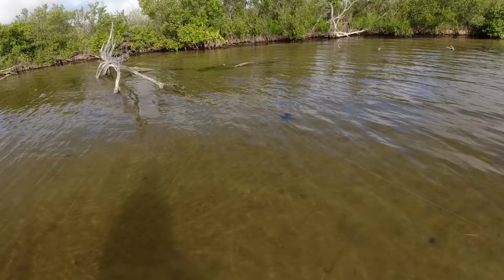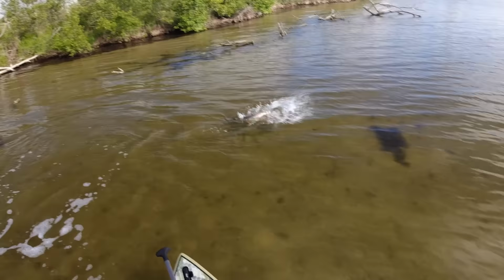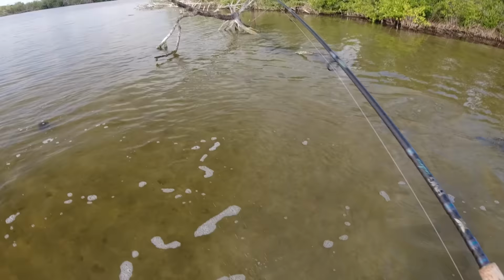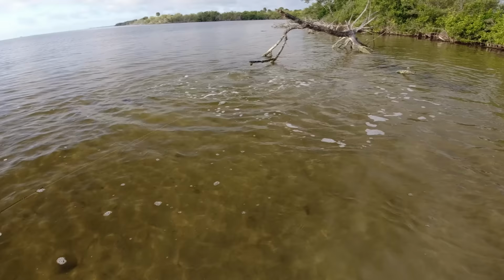Gold, got it. That's what I'm talking about. Oh my gosh, I gotta get out. This thing's gonna take me up in the trees. What a sick fish. Heck yeah. Get out of there, get out of there!